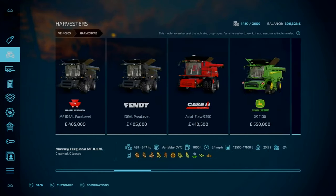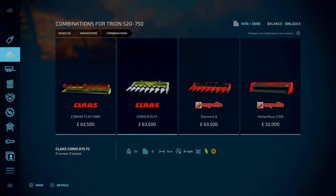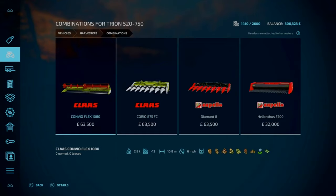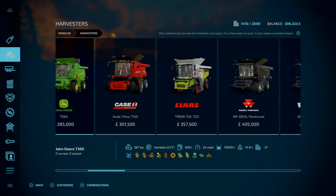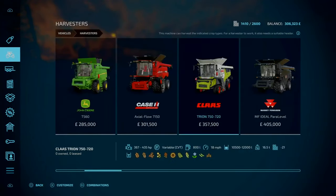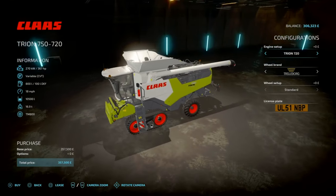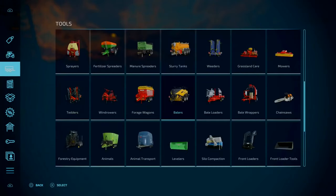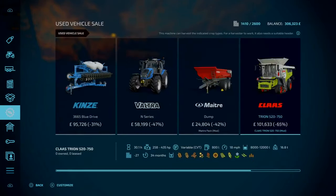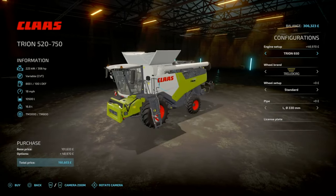So let's go and have a look over here. The 5250 can have that header there. Obviously, that requires a certain amount of horsepower. Well, as long as it's a 7 series engine, then it should be fine. So you know what? We're going to do that. We'll put our order in now.